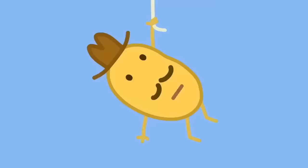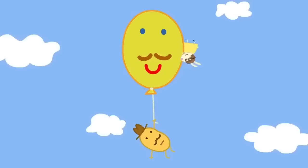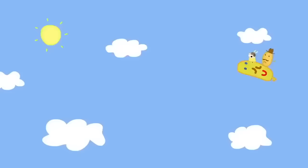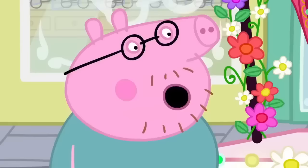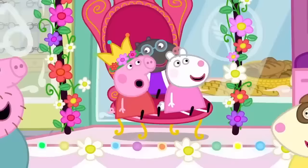Now, how can we get this balloon down? Shall I pop it? No, don't pop the balloon! Oh, okay. I'll untie the knot. Miss Rabbit is going to let the air out of the balloon. Wait, wait! There! Miss Rabbit has rescued Mr. Potato. Thank you. Hooray! Now I can get back to being the Carnival Queen. Oh, I think we've got three Carnival Queens now. This is the best carnival ever. Peppa loves carnivals. Everybody loves carnivals.